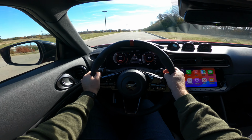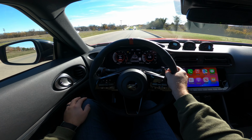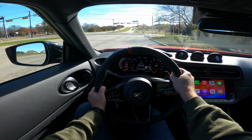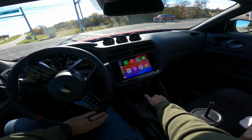Oh my gosh, this car is intoxicating. It is so fun. Now the Z Performance is fun too, but this just has that something extra, and this ultra aggressive drive mode really takes it, and the stiff suspension, holy cow. Let's go back to normal sport.